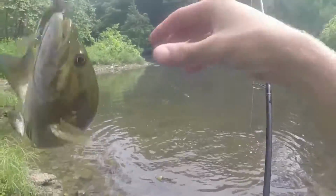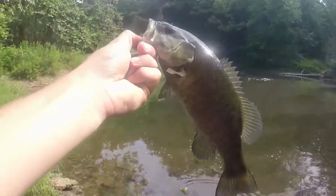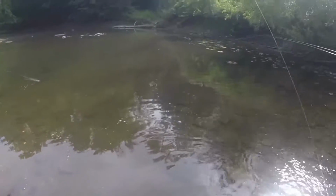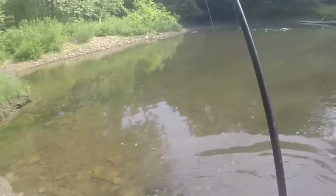Yeah, that's cool to catch a little hole like this. Just got a nice little dark one here. We were way far from the car. I found a nice little hole. Let him go. Let him shoot back in there.